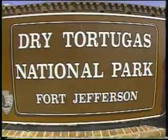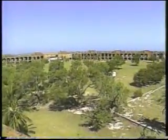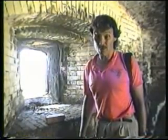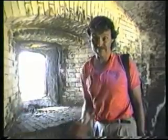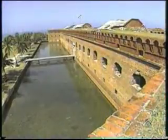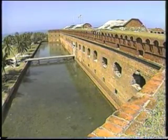Fort Jefferson started out as a base for U.S. ships patrolling the trade routes of the Gulf of Mexico. It's a half-mile circle of bricks, all of which were brought in from somewhere else. And the answer to the most asked question about Fort Jefferson? 16 million of them. At any given time, about 500 soldiers were the most people who ever lived here at once.